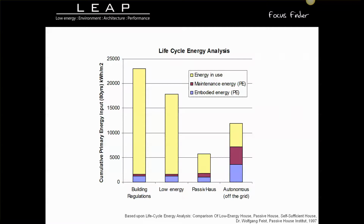The energy in use, you can see that with the building regulations building, the yellow, the energy in use is that much greater than any other factor that we've considered. So really making sure that you get that energy in use as low as possible is the core criteria in terms of thinking about environmental impact, whether it's carbon emissions or preserving fossil fuels. These things start to become key, and ultimately this ties into the idea of buffering yourself from fuel price rises over time. So what we're saying here is that the optimum is somewhere around passive house in many respects.